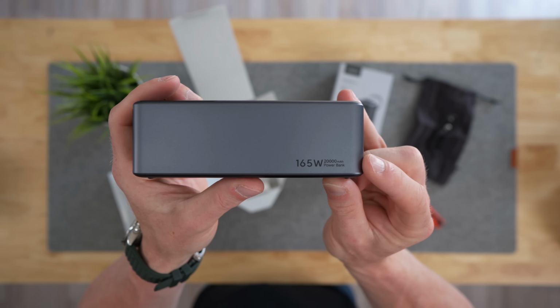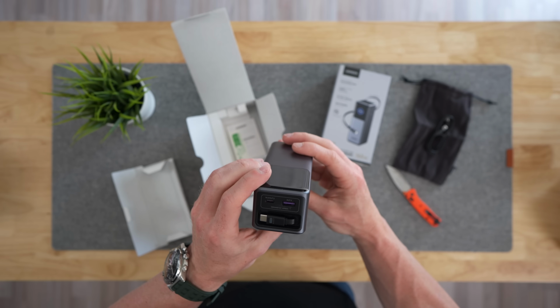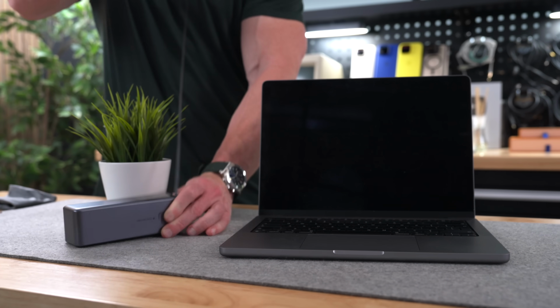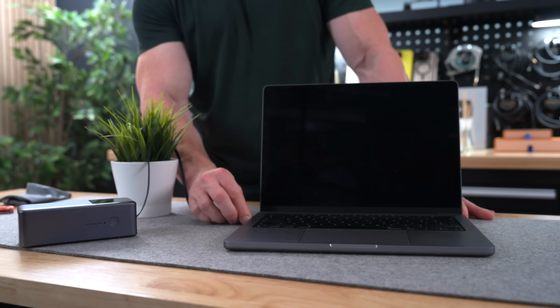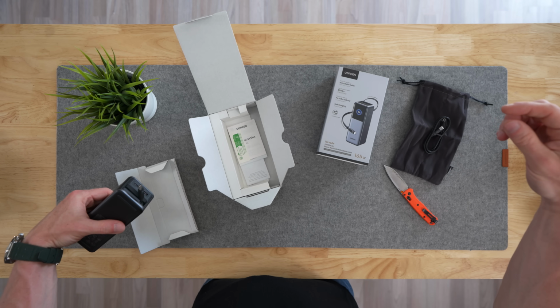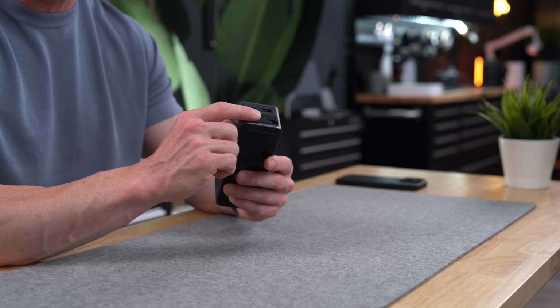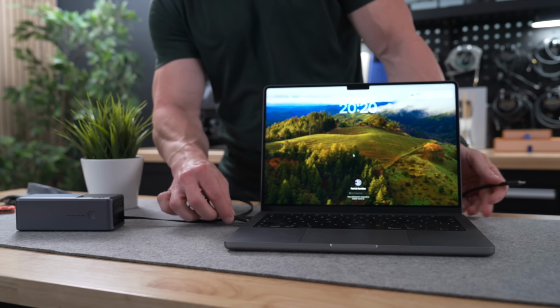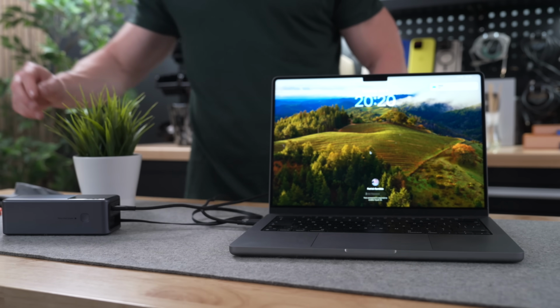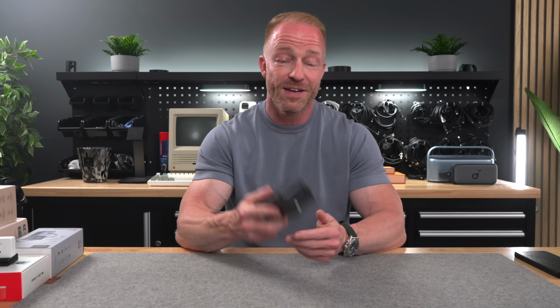And guys, 165 watts in a power bank this size is nuts. That means it can easily charge a 14-inch MacBook Pro over halfway full in just 30 minutes because it can deliver up to 100 watts fast charging through that single USB-C cable. But if I were to plug another USB-C cable in here and use both of them, this thing can deliver the full 165 watts of power. Pretty insane for a battery.